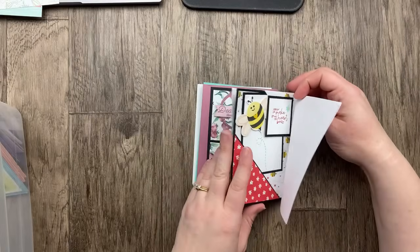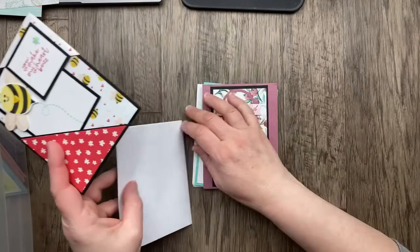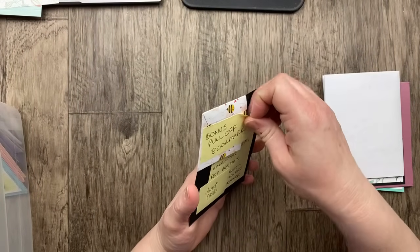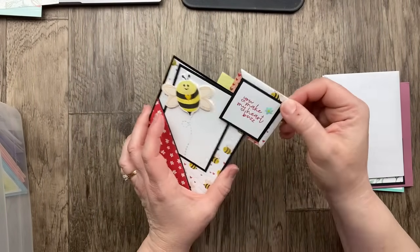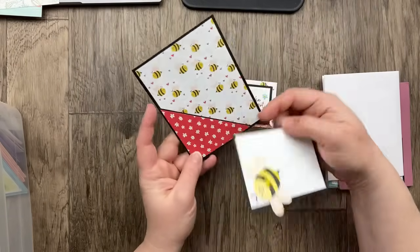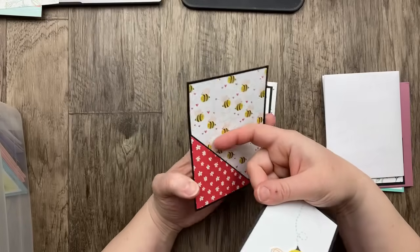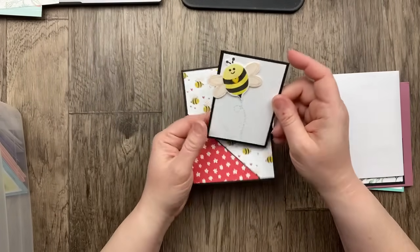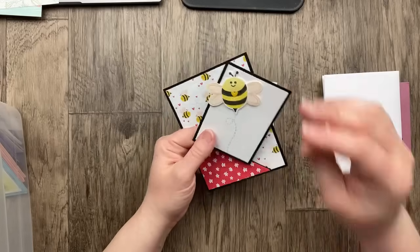Our next card, I had to add something to it that came in the mail today. This is from Janet Casto, and she sent a bonus pull-off bookmark. So let's take a look at the card first. This is a corner pocket card. So you have a card base and then a diagonal corner that creates a pocket for this little card. I don't know if this one opens. I don't think it does.